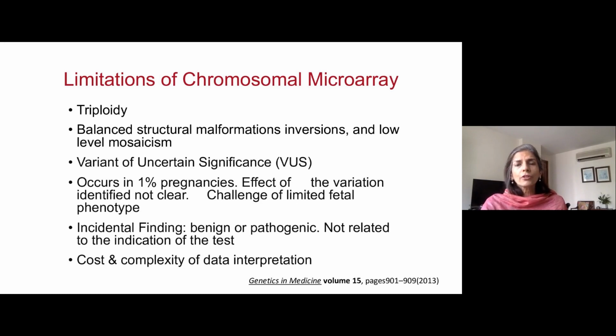There is something which is referred to as variations of unknown significance, or VUS variations. It's very important to counsel patients about that. We don't understand everything about the human body. Similarly, there are some abnormalities that we identify on a microarray, which we don't know whether it's associated with an abnormality or it is just a normal variation, because there is not enough curated literature about that specific variation. This does occur in about 1% of pregnancies, and it is very challenging then to counsel these women.